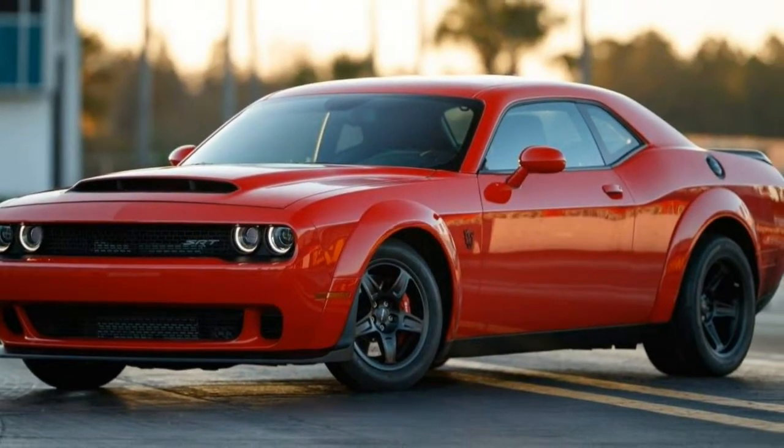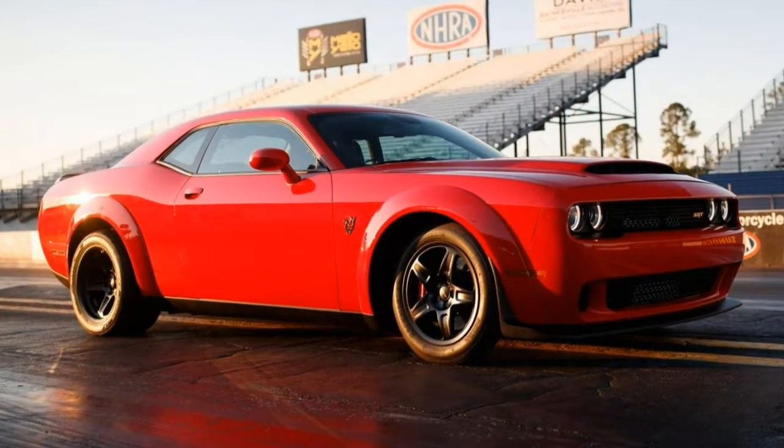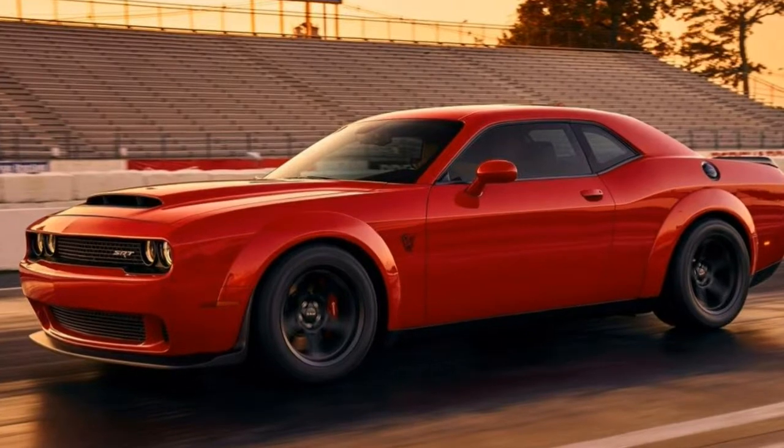The new SRT Demon makes its mark as the most powerful muscle car ever, 840 horsepower, 770 pound-feet on 100-octane race fuel or 808 horsepower, 717 pound-feet on premium unleaded. The 8-speed automatic is the only transmission offered.